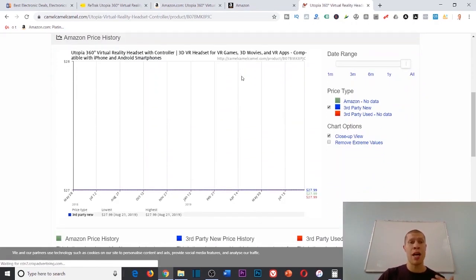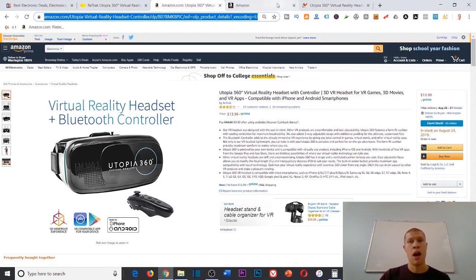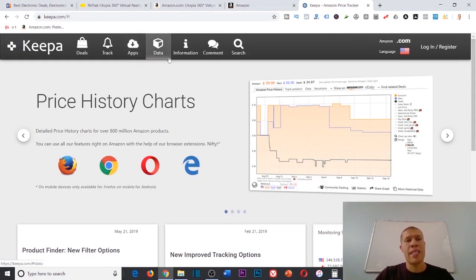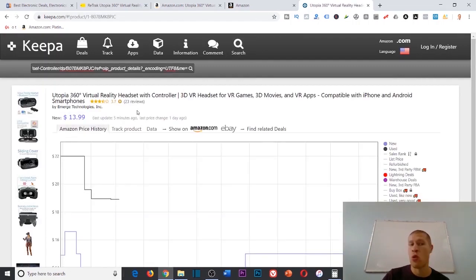to see, okay, does it usually sell higher? And obviously there's no sales data for this because it might be a fairly new product. So let's try it in Keepa really fast. And typically what you're going to see is something like this with a graph, right? And it's going to show you what it usually sells at, what the history of the price is, so you can get a better identifier of if it's going to go up, stay the same, or go down.